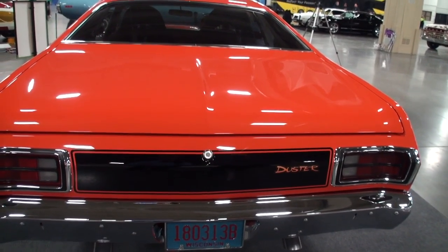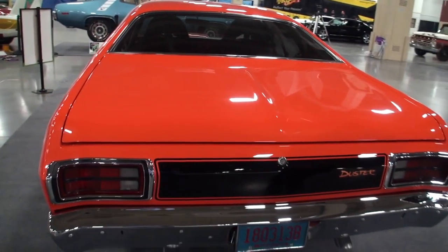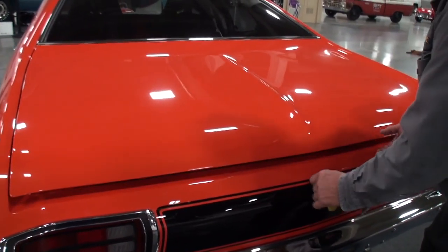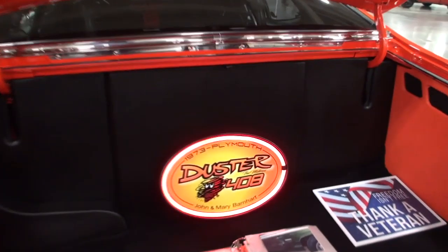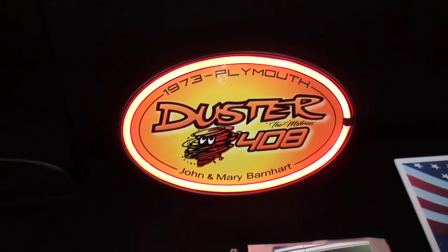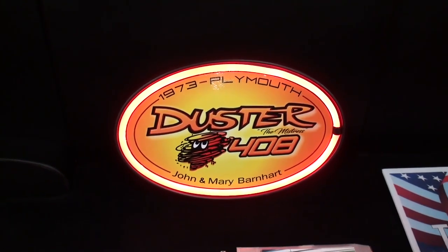Pretty cool. Let's open the trunk, shall we? We got a little treat for them in there. Obviously a Restomod. Now, who put that together for you? That's Gary Timmel, a little custom piece. He also did that for us. And he's very good.